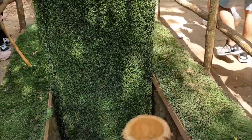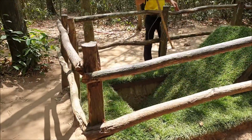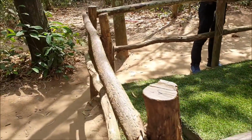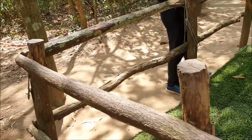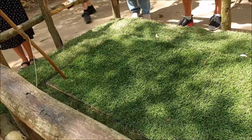Booby traps in the tunnels scared off the American and Allied soldiers on the ground. These ranged from simple bear traps to door traps that swing down on victims unlucky enough to open the wrong door. Excuse me, everybody.